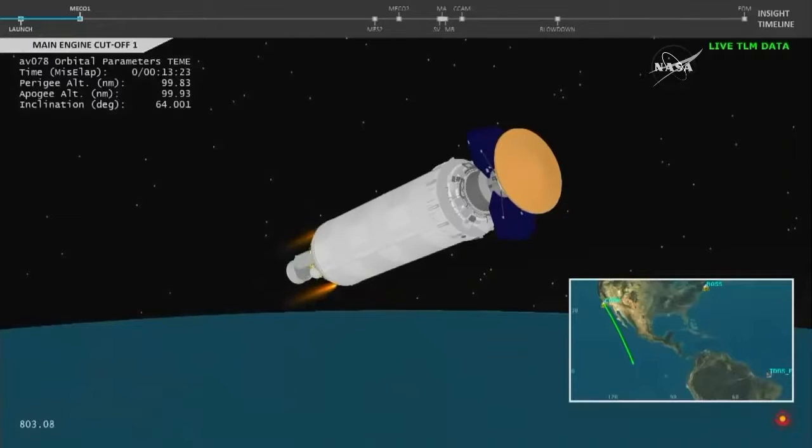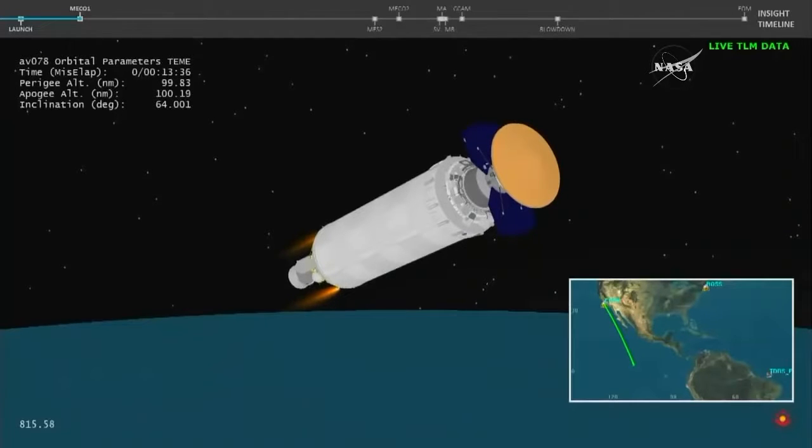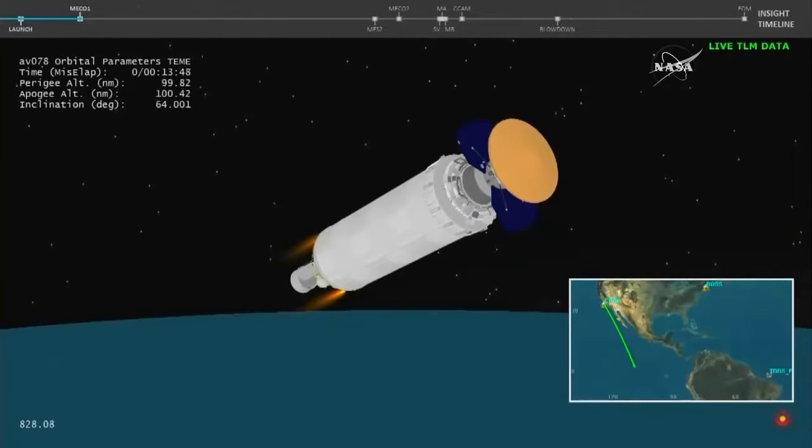And you just heard confirmation from United Launch Alliance, Marty Malinowski, that we've had MECO. The second stage engine has cut off for the first time. The first burn of the second stage, RL-10, being complete, we now begin the long coast phase of this mission. The coast phase will end when the RL-10 engine ignites for the second time for over 5 minutes. Start of the second Centaur burn will begin over northeast Russia. The end of the second Centaur burn will be completed over the northern Pacific Ocean.